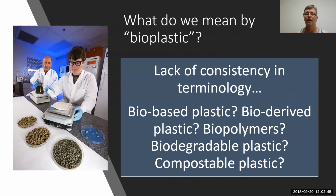So we'll see terms like bio-based plastic, bio-derived plastic, biopolymer, biodegradable plastic, compostable plastic, and this can all get very, very confusing. In very general terms, if we're talking about bioplastics, we're talking about plastic-like polymers that are made from biological sources. And we're going to get into that in a bit more detail as the presentation goes on.